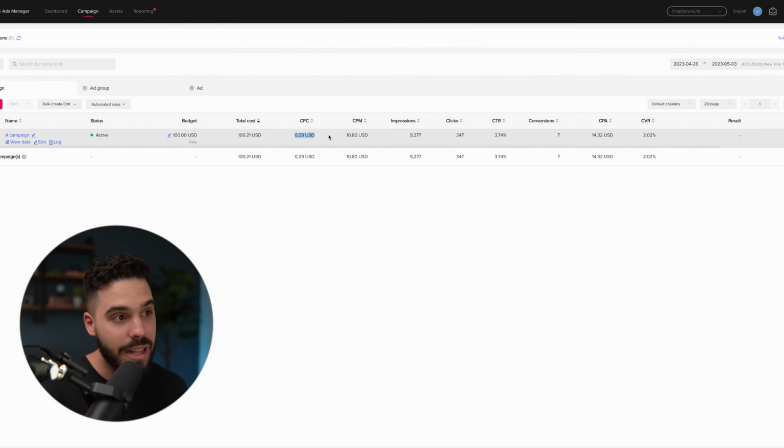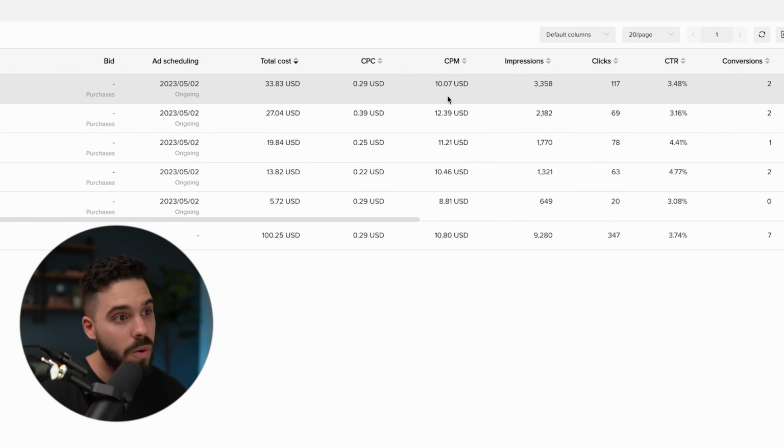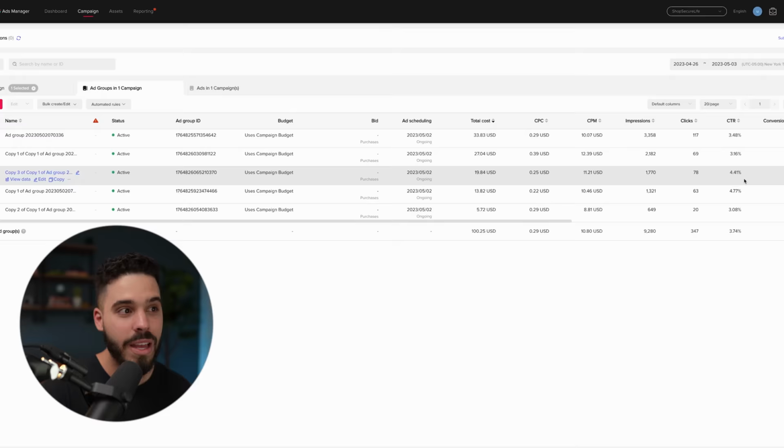So let's go ahead and analyze this together. We're gonna go inside of the campaign here. Pretty much every ad group is doing pretty good. Look at the cost per click on all of them. They're all pretty low. The CPM is pretty low on all of them. Usually we look at click-through rates from 1% to 2%, but this is doing an average of 3.74, which is extremely high. And now we're gonna go to ads.